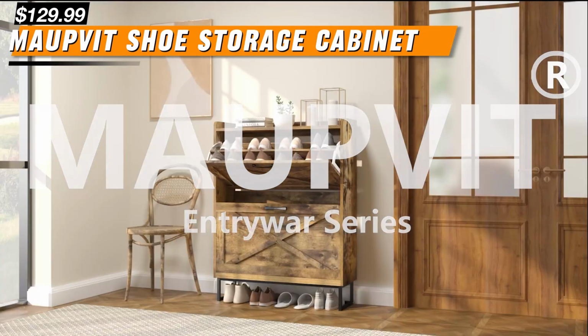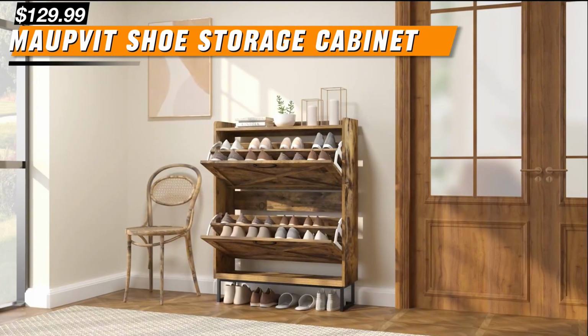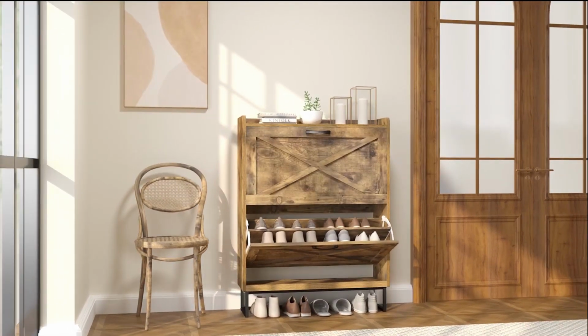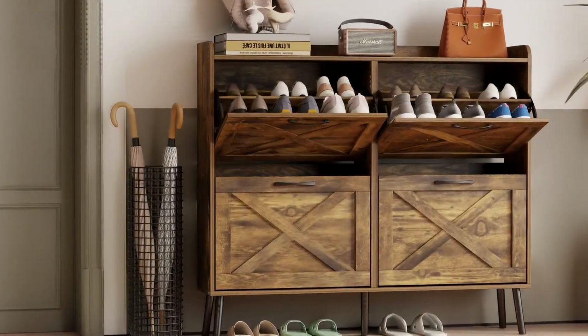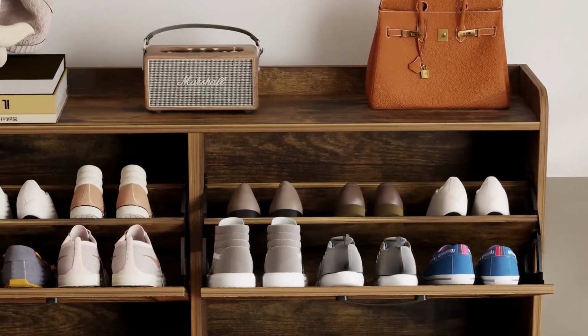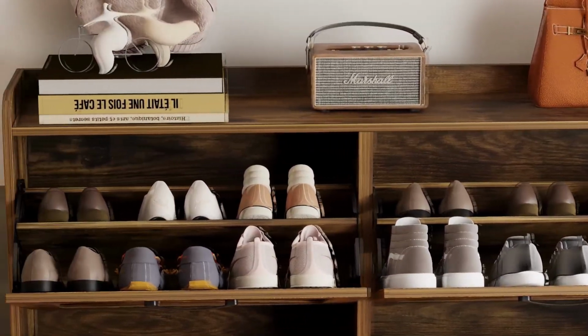Transform your entryway with the Maupvit entryway shoe cabinet. Featuring 2 flip doors and a sleek beige finish, this space-saving cabinet fits perfectly in narrow spaces like hallways and porches. With room for 24 to 32 pairs of shoes, its adjustable panels accommodate everything from flats to boots.